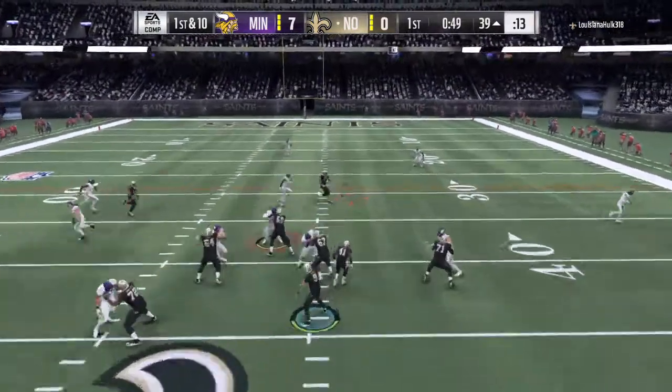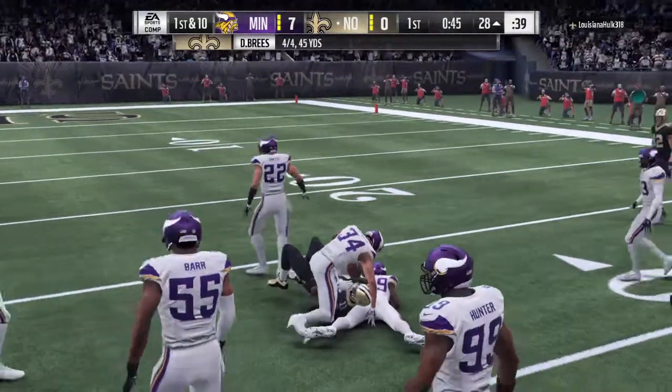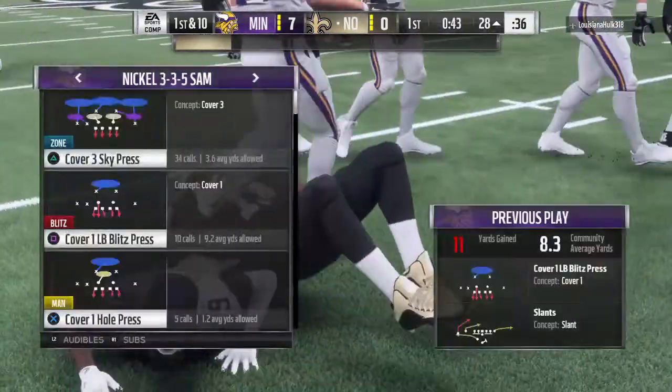On 1st and 10, here's Breeze. He throws and he hits the slant route to Thomas. 11 more yards that go around, a first down as well.